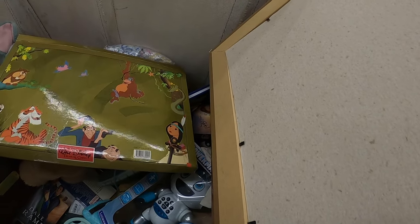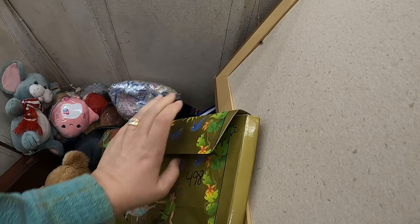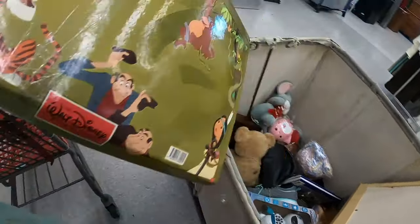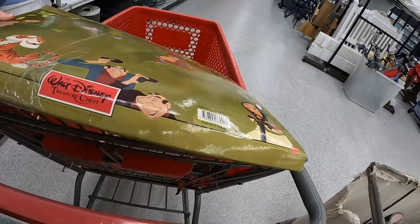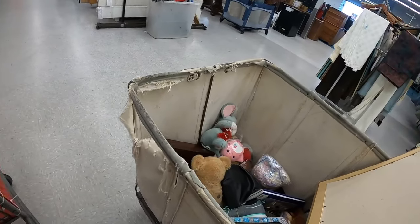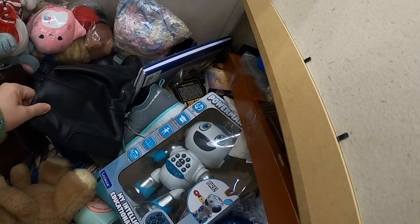Walt Disney treasure chest. A treasure chest. Maybe coloring books or something. It looks like it could be older. I'm not exactly sure. Yeah, it is 1991. I'm gonna put it in the basket just because I don't know what it is, and then we'll go ahead and look through it in a little while.